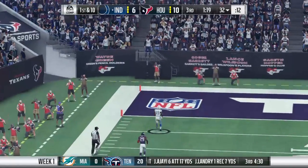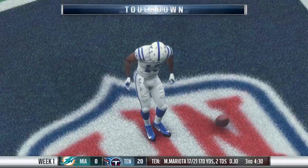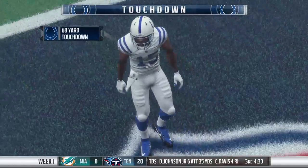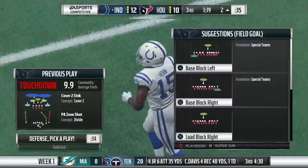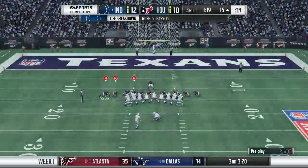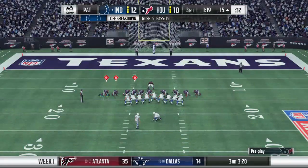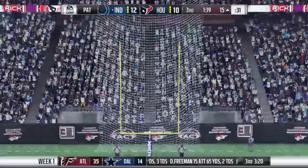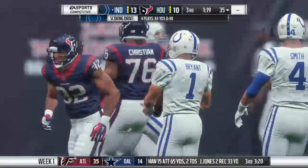That's caught inside the 20. Touchdown, Indianapolis. A big play there. 68 yards. And the Colts are in for 6. And correct me if I'm wrong, that was just a simple fly route, wasn't it? No, there's nothing to correct at all. You've got it down pat.